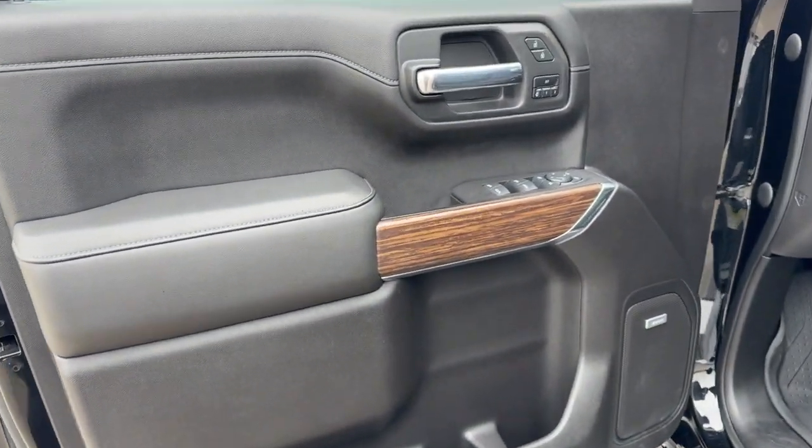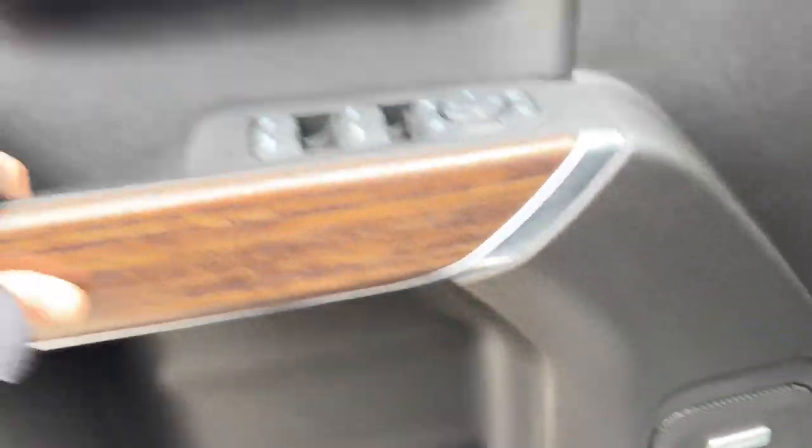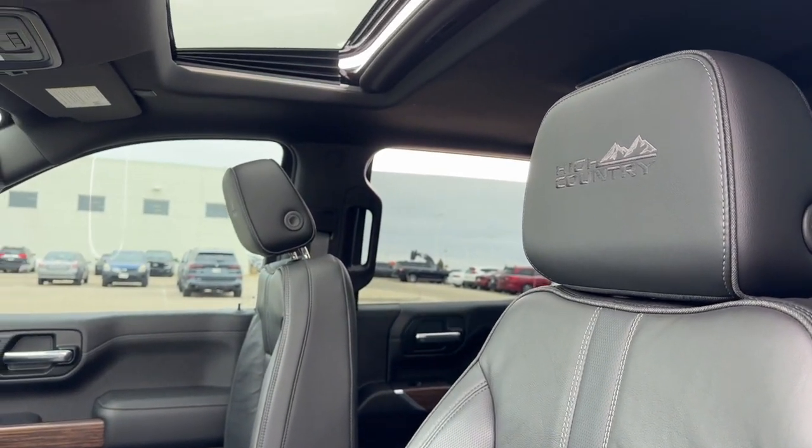Really nice black interior here with the wood grain accents along the door. Has a Bose sound system, so great audio. Memory function buttons for your power driver's seat. You got all-weather floor mats in the vehicle. Perforated black leather seating with the High Country badging.